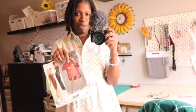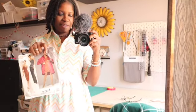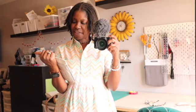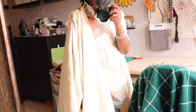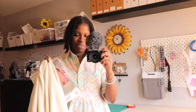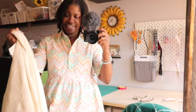I was already thinking about making this coat. I just didn't know what fabric I was going to use. But last night I was thinking that would be so cute in this fabric. I mean, I probably wouldn't wear it much, but it is so cute. It would just be nice to have it in my wardrobe and to say that I did it.